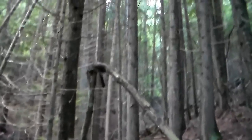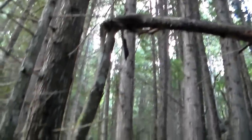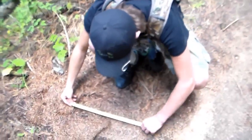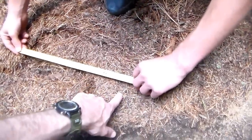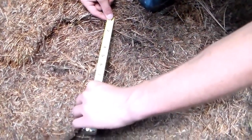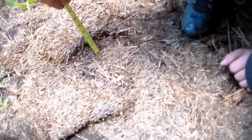Actually, look at this. Now that could be storm damage. You think? What's it sitting at? I think the heel, maybe like right here. 15? Yeah. That's the width. Eight. What about the impression from here up? The depth? 2 inches, maybe? Yeah. Fits it.